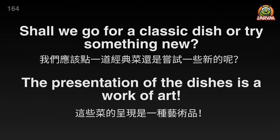Shall we go for a classic dish or try something new? The presentation of the dishes is a work of art.